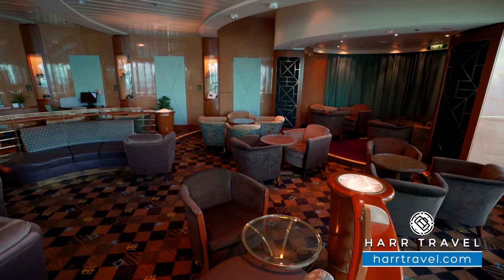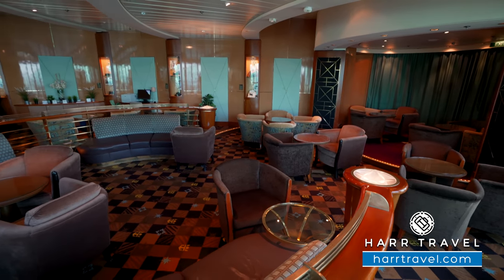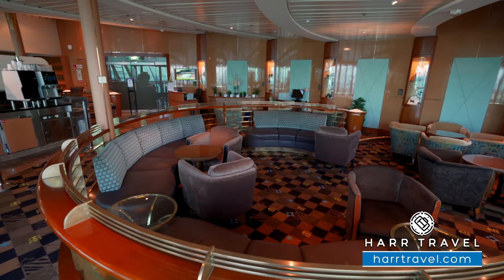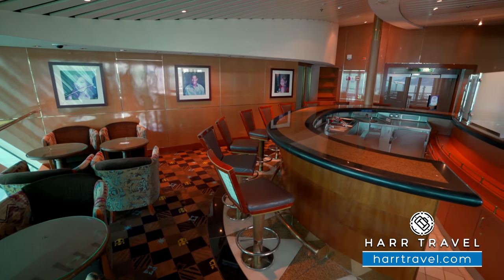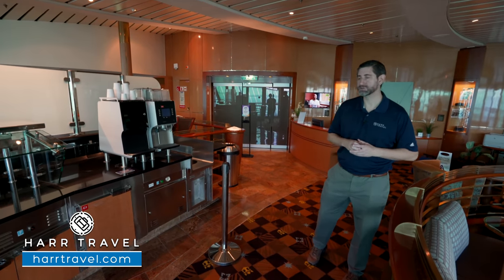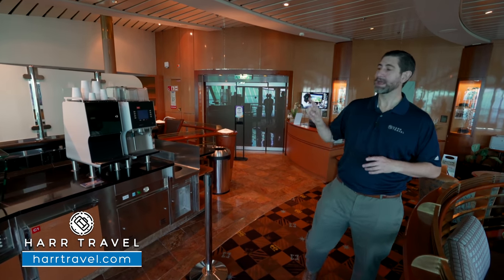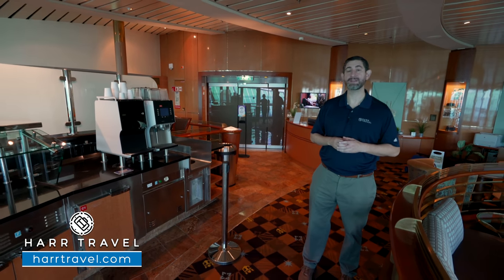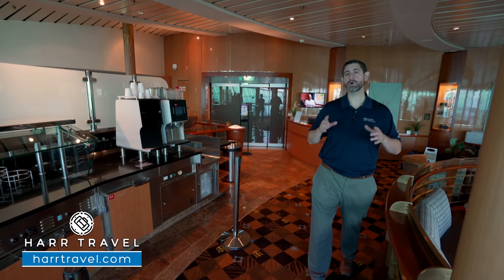So as you walk through the space, you can see there's a beautiful stage up front. You're gonna have lounge seating all around here. You're gonna have tables for two and four, and then up on the far side as well, you'll have more tables. Now, right here in the middle, you're gonna have an espresso maker, so you can come up and use this anytime you'd like throughout the cruise. And they'll also do a continental breakfast here in the morning, and then appetizers later on in the evening. Now, one of the things that's so unique about this particular space is the beautiful views out.